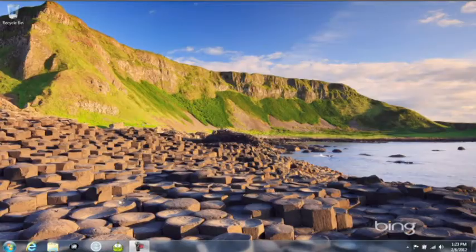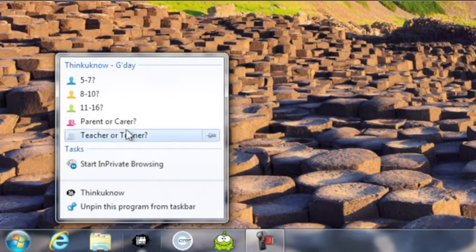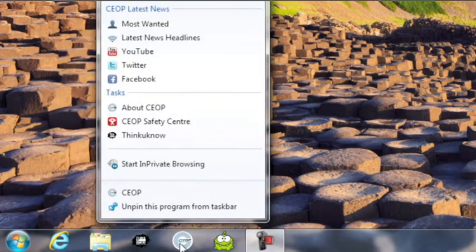And then finally, because of the integration with Windows 7 itself, they can actually pin the website to their Windows 7 taskbar and then get to information very easily via that. Again, same thing, list of the pages to get to. It sort of lights up when there's news and things that they need to look at. So it's those two sides.